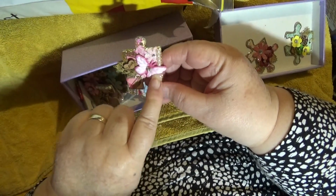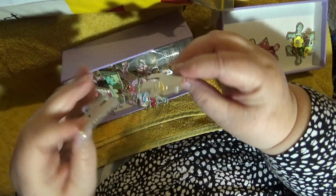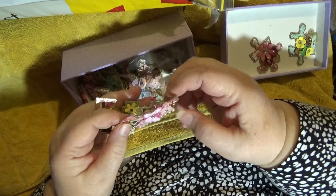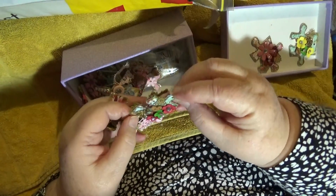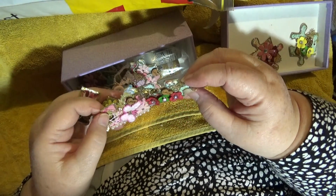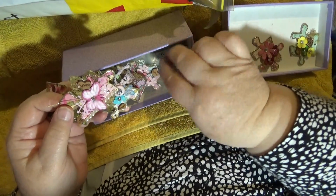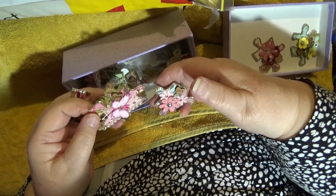I love these butterflies too on there. Thank you so much for these. These could be the picture that was actually on the puzzle itself, I suppose. I don't know. I can't say how I feel. These are absolutely gorgeous. I really do love them. I really do. Thank you so much. They are really awesome.